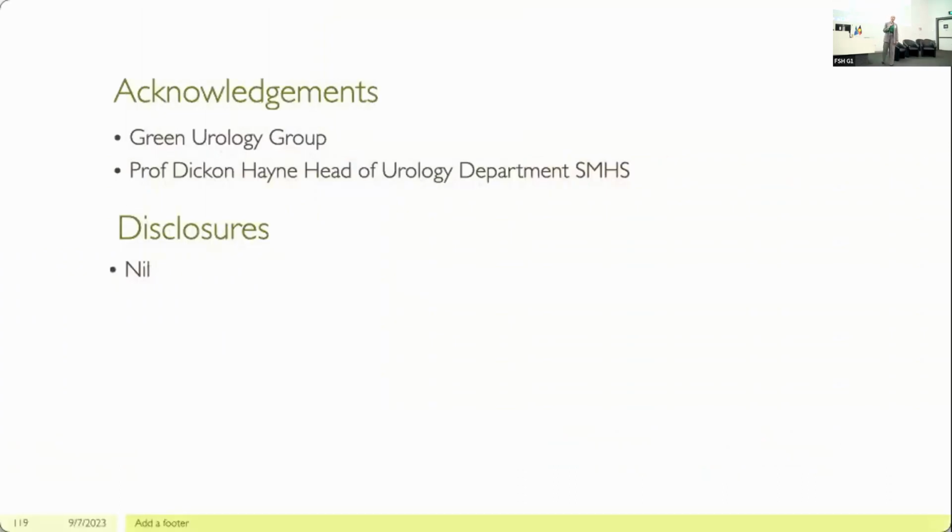So I'd like to acknowledge the Green Urology Group, which was created last year, and Jen was talking about the creation of that group and the advocacy that it involves. It's now developed into the Green Urology Network, with all urology departments in the 3 major hospitals in Perth now being involved and sharing our ideas and advocating for change in our departments on a broader scale.